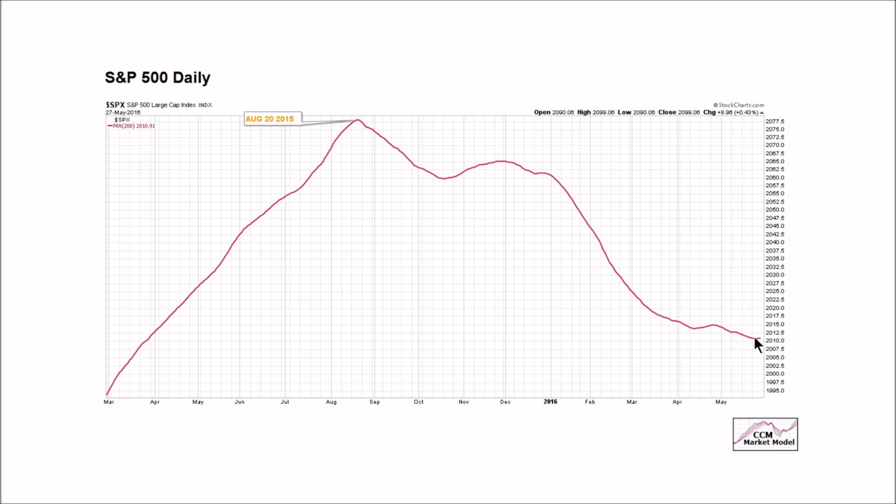But if we're going to rally for 3 weeks, 3 months, or 3 years, we pretty much know that this 200-day is going to start to look more like this higher conviction and lower risk period over here from a mathematical perspective.